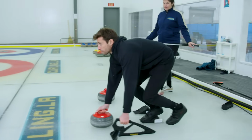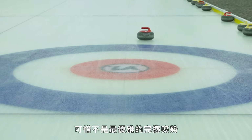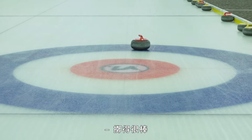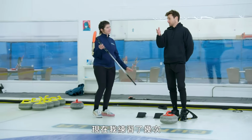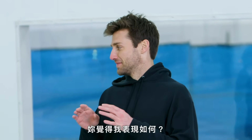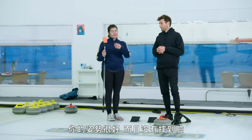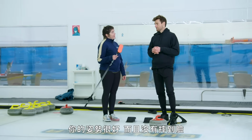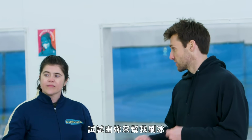Not the most graceful follow through. Wow, great shot. Let's go! So a couple things. Now I've practiced a few times. First of all, as a beginner, how would you say I'm doing? We are getting to the house now. Your form is good and you have not fallen on your face. That's true, just my butt. So now I think we should try some with you actually sweeping for me. Yeah, we'll see how it goes.